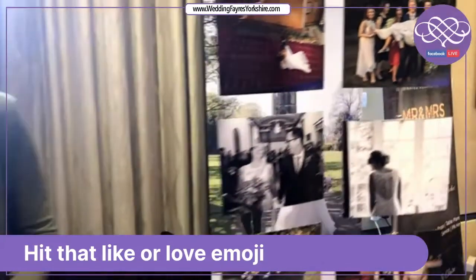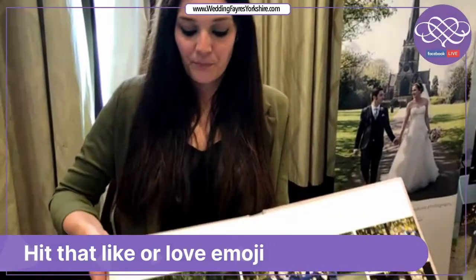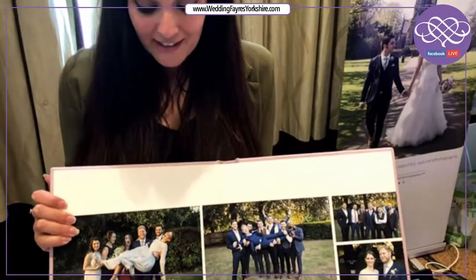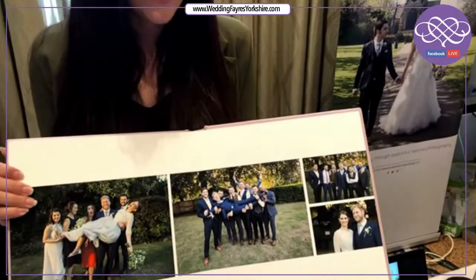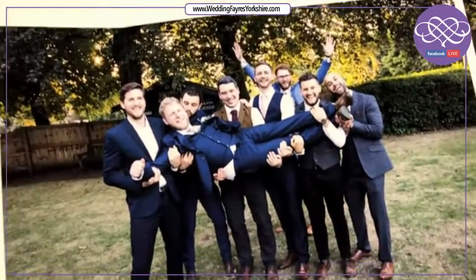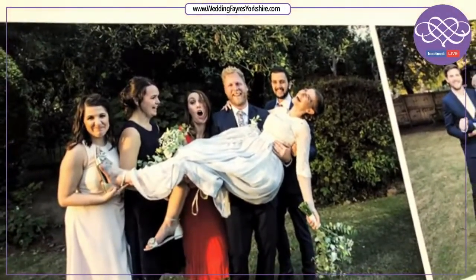The bridesmaids wanted to capture the bride and pick her up, and did. The groom then was jealous. So usually it's the men that do it first, but the groom actually had to get all his friends around to get him picked up as well, because he wanted that moment. That's fantastic. A good fun day. Yeah, absolutely.